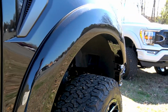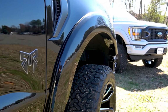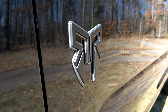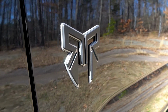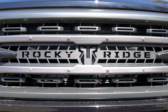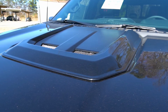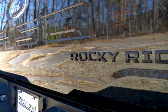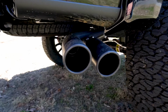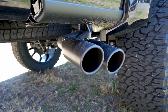The fenders feature a bespoke smooth fender flare to keep all those rocks from kicking up on your paint. Then of course, here on the door is a raised double R Rocky Ridge logo that looks really badass. Great graphic design on this logo. Coming around the front, we have a bespoke Rocky Ridge K2 grille with painted accents to match the color of the truck. On the hood, you get a K2 custom hood vent that gives off a Raptor vibe. Coming around the rear of the truck, you have the Rocky Ridge logo on the tailgate, and on the V8s, an amazing sounding performance exhaust by Gibson with dual black powder coated tips. Let's take a listen.